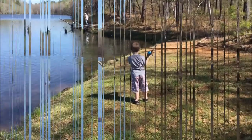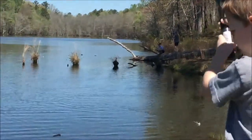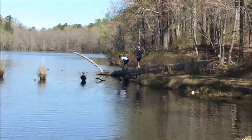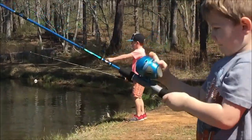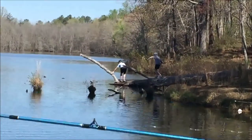Ooh. The twins are trying a new location. Look how far I'm gonna go, guys. A little scary if you ask me, but we've seen some people that actually caught some fish down there, so they're testing it out. Brody's getting pretty good at casting. So is Riley. He's almost made it. Almost made it.